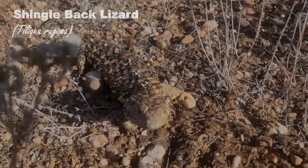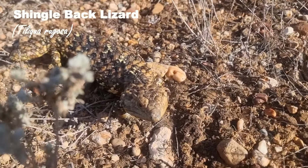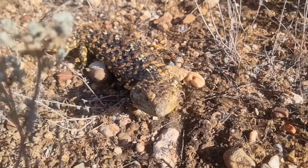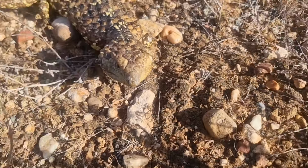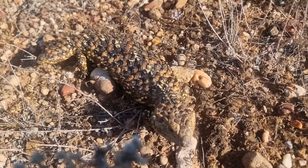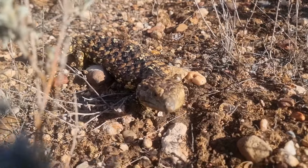About time we got one of these. We saw so many dead ones. Typical South Australian roads. Well, they're very pretty over here. Got nice bronze colours to him. Only a little one.